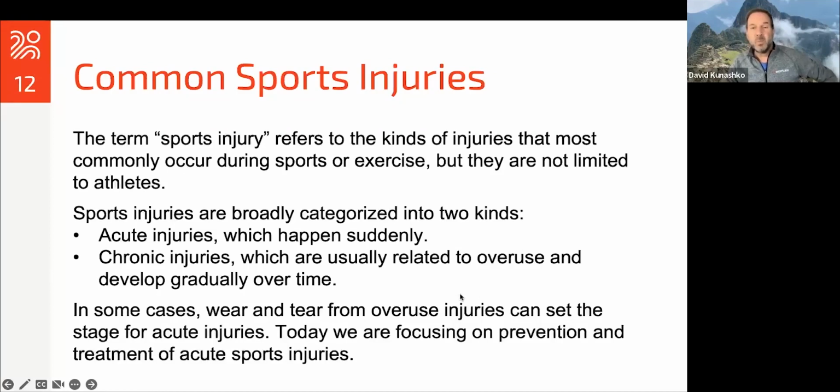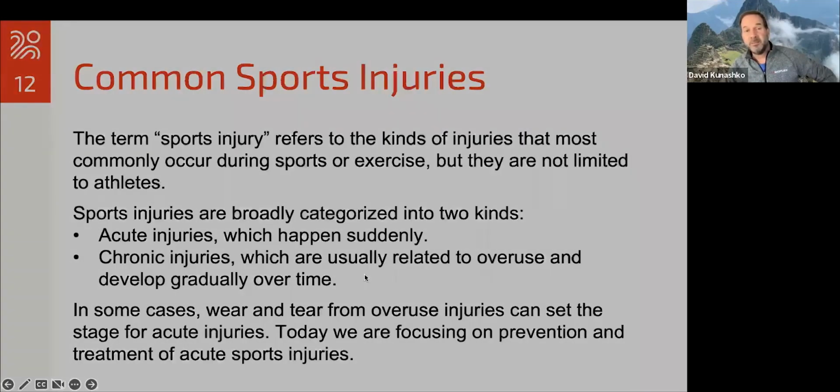Now, in some cases, wear and tear from overuse injuries can set the stage for acute injuries. In other words, if you have lingering injuries, oftentimes you have weaker structures around the joint. You tend to be a little bit more susceptible to having a follow-up actual acute injury, which is why you shouldn't be playing a sport or doing athletic activity unless you're feeling close to 100%, because you set yourself up for having a much worse injury.